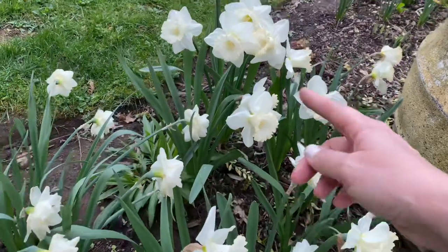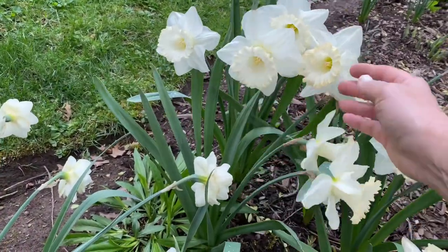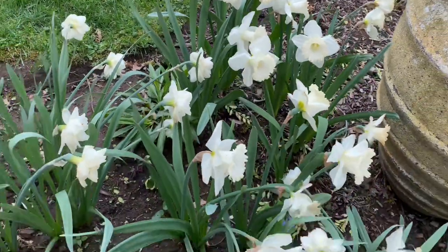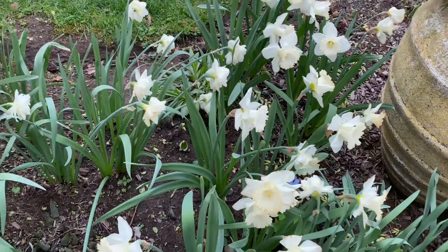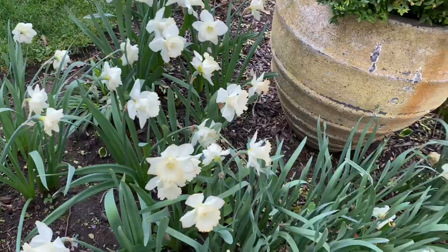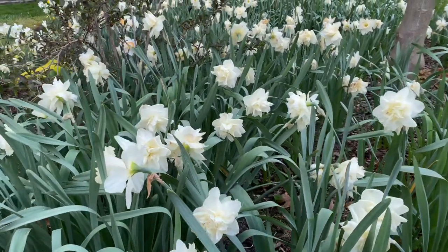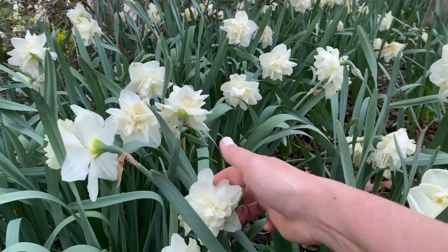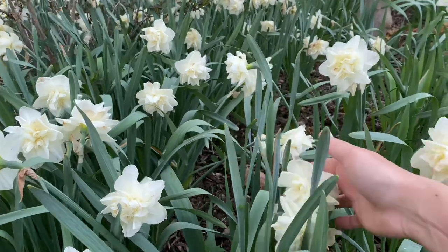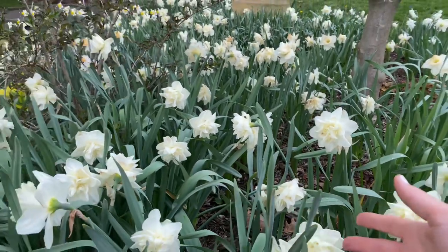Let me show you right there. Look how big those flowers are. Look at that. Isn't this gorgeous? So this patch right here is 3 years old, and they did multiply quite well. And these here are white lion daffodils, and it's a beautiful double daffodil. And as you can see, they are also tired from being out in the heat.